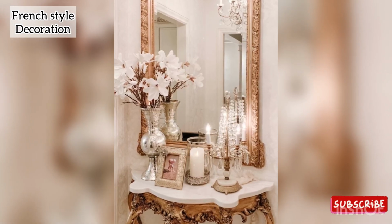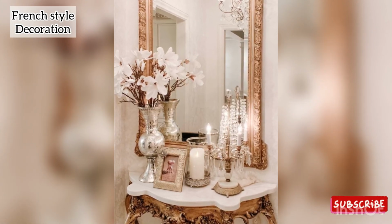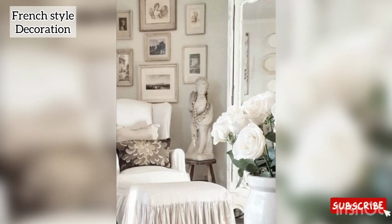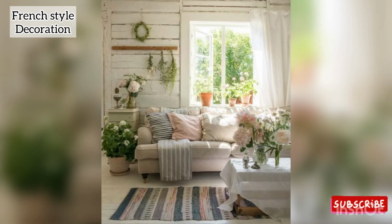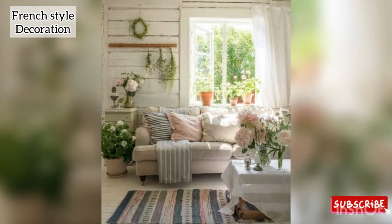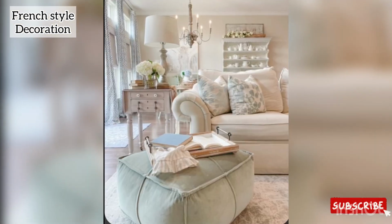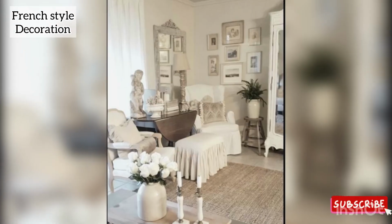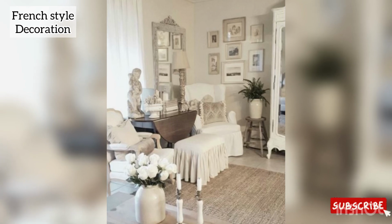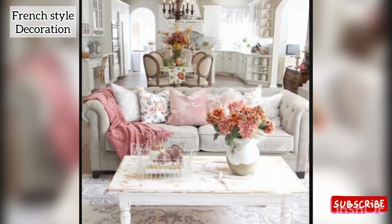To start, you can choose a soft and neutral color palette for your walls, such as off-white, pearl gray, or light beige. This will create an elegant backdrop for your decor. Then you can incorporate decorative elements such as embroidered cushions, Persian rugs, ceramic vases, and classic artwork to add warmth and personality to your space.